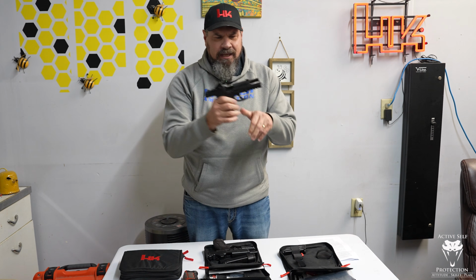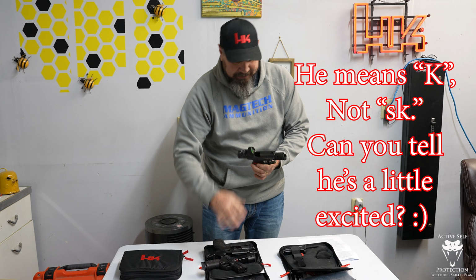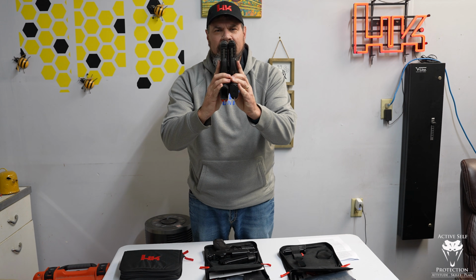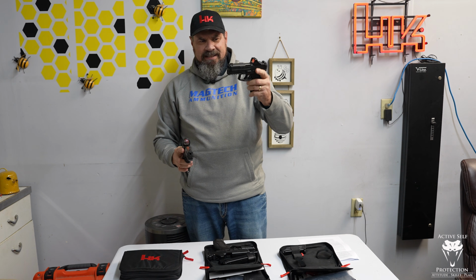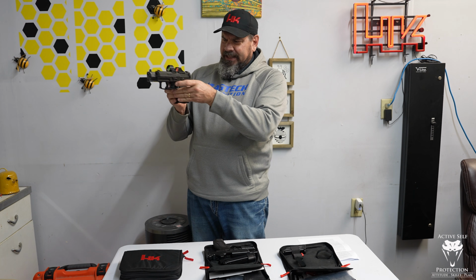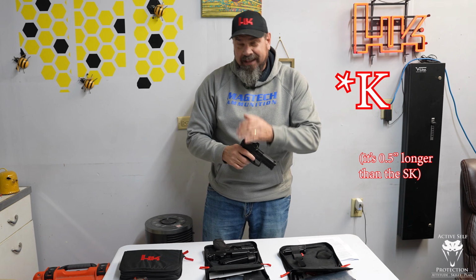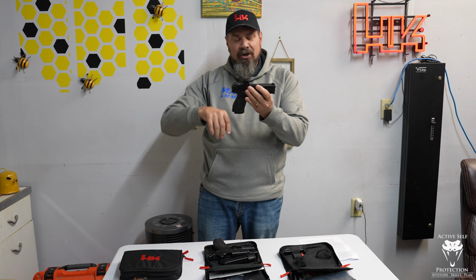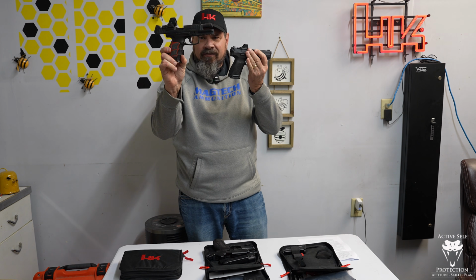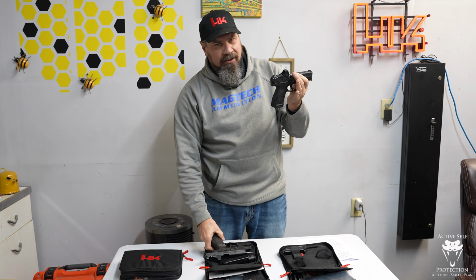Let's talk about the SK first. So the cool thing about the SK is I think it's got the same barrel length, if you can see, as the original VP9. So this has a full length barrel on it like the original did, but it's just got the smaller grip like the SK had. So that's really the big difference that we've got going on here in the outward look of it. Now, the new things that have come there is you can see they took out the finger grooves in the front of the grip. See how I have finger grooves right here? This one does not have the finger grooves, and the other one, neither of them do.